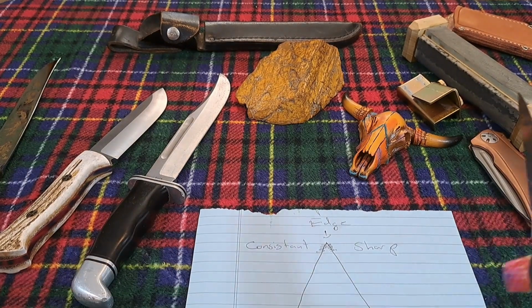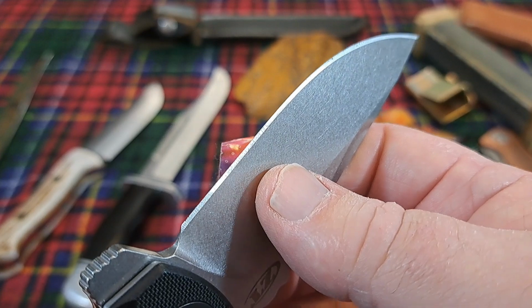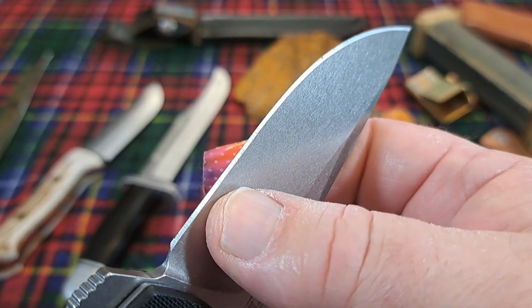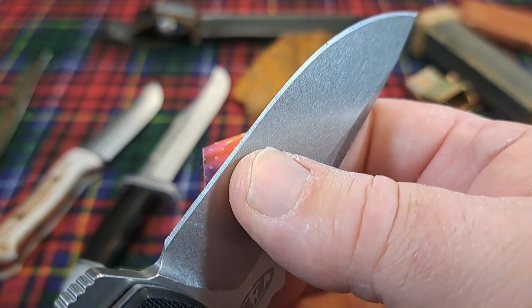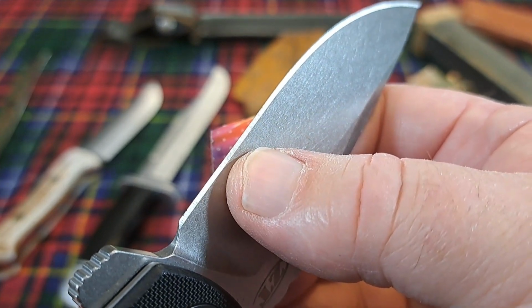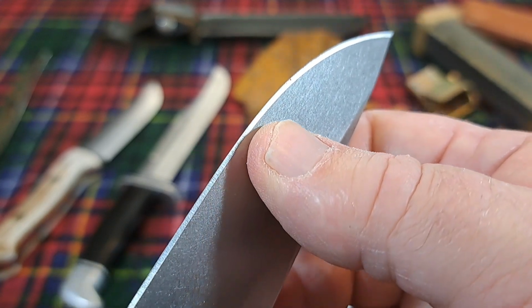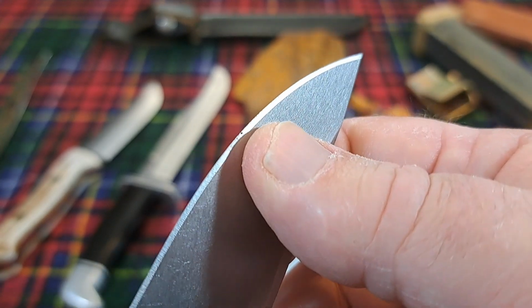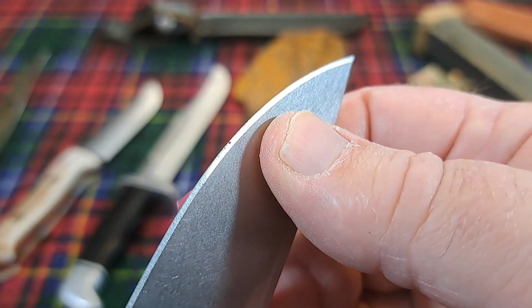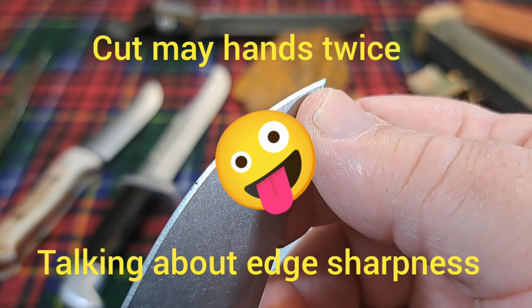Okay, so what we're talking about is, let me get it in here. Okay, you could see the edge. So we're going down here and you can see this is very consistent, meaning from where the secondary bevel starts to the edge, it's very consistent on this knife. This is a ZT. They did a great job. It widens just a hair here towards the end, but it's really consistent, amazingly so.